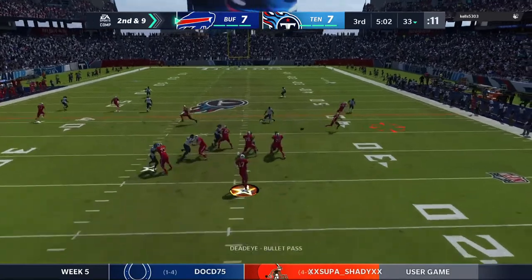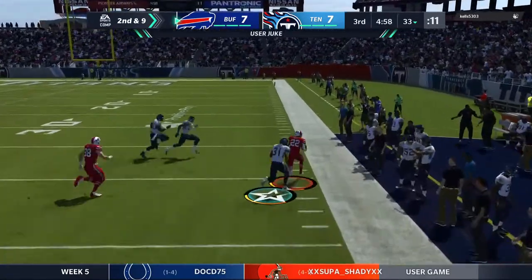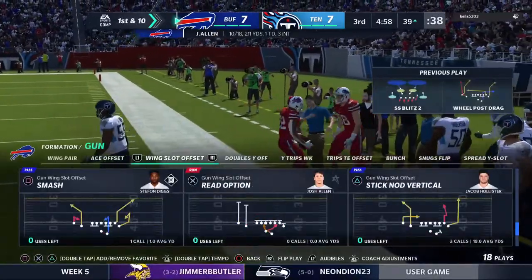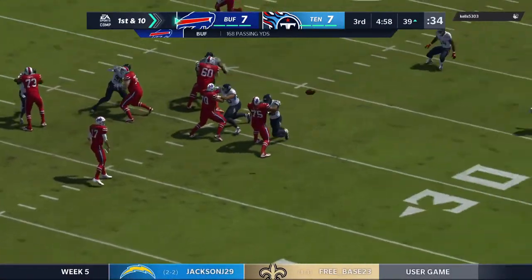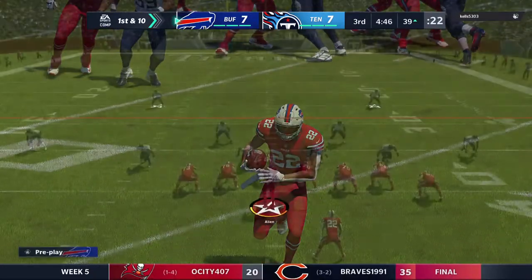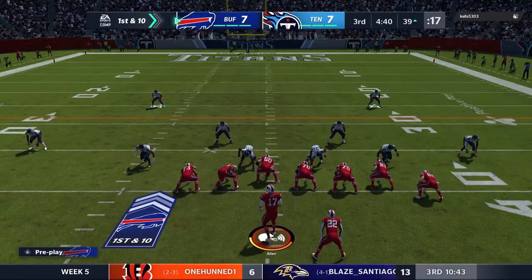On second and nine, Allen. That'll be complete to Breida. And he's going to be out of bounds, but not before he takes it inside the 40. The catch and run pays off for 29 yards. We always talk about having to read defenses and how complicated that is. Well, this was an excellent read. Read the pressure and got rid of the football before it even got to him for a nice gain.